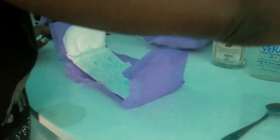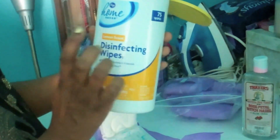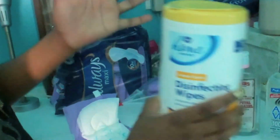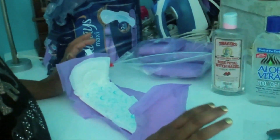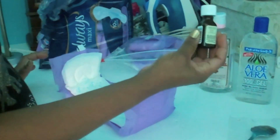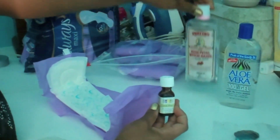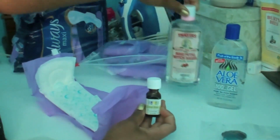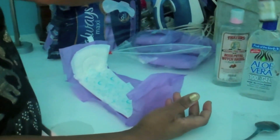Spoon. Also, I sterilized the area with disinfecting wipes because anytime you're dealing with anything postpartum, you want to make sure your working area is sterile. I also have some tea tree essential oil here that I added several drops to my witch hazel, and that's just to help with any bacteria or anything like that.